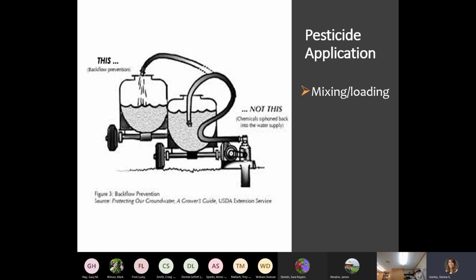Mixing and loading, this is just a reminder. If any of you are spraying, you probably know this already, but you never want to leave a hose without a backflow prevention, because sometimes if the pump goes off, the chemical or pesticide is siphoned back through the hose. I know this happened in Pointe Coupee Parish years and years ago. Someone was pumping water into a Gramoxone tank, which is paraquat, a non-selective herbicide that can be very harmful if swallowed. Well, it got back-siphoned into the water supply and caused some problems there. So just be very careful when you're mixing and loading pesticides that you don't have any of these problems.